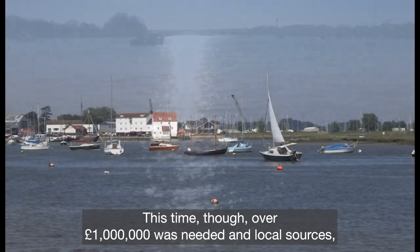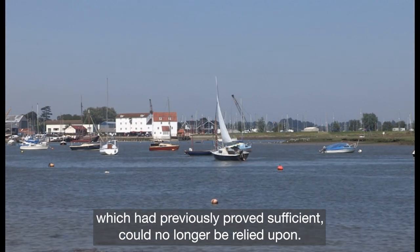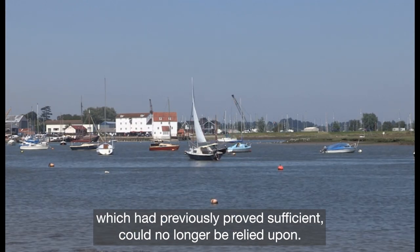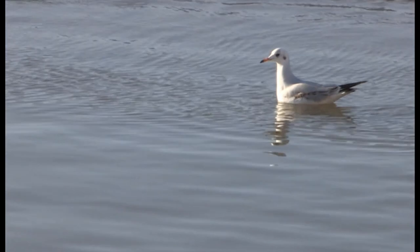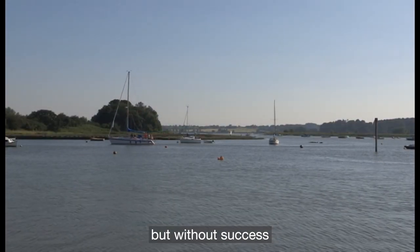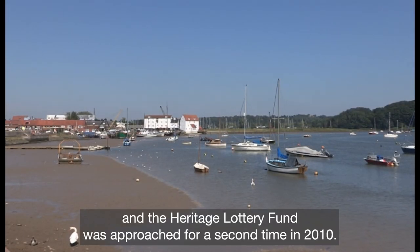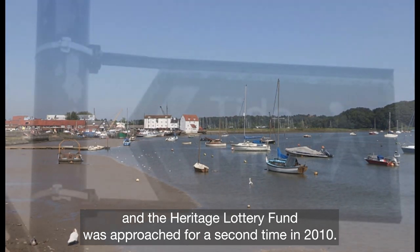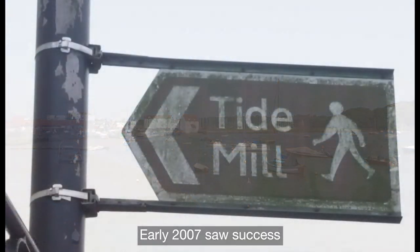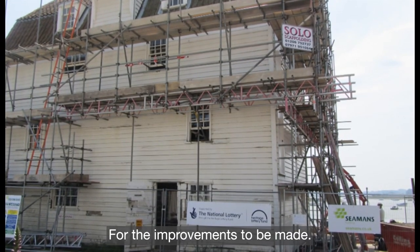This time, though, over £1 million was needed, and local sources, which had previously proved sufficient, could no longer be relied upon. An application for funding was made to the Heritage Lottery Fund, but without success. The project was amended and improved, and the Heritage Lottery Fund was approached for a second time in 2010. Early 2011 saw success, and the mill closed for the 2011 season for the improvements to be made.